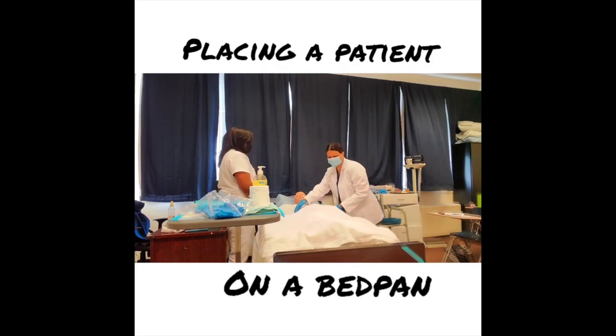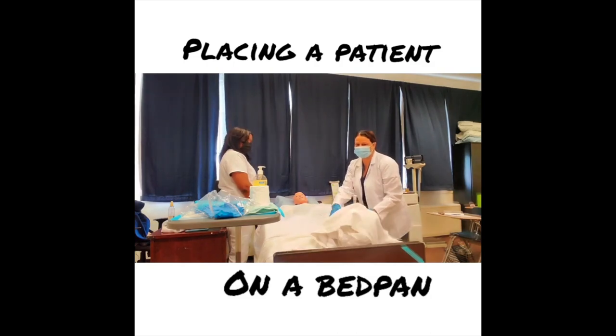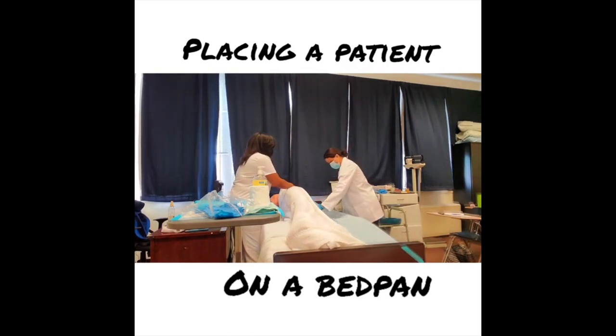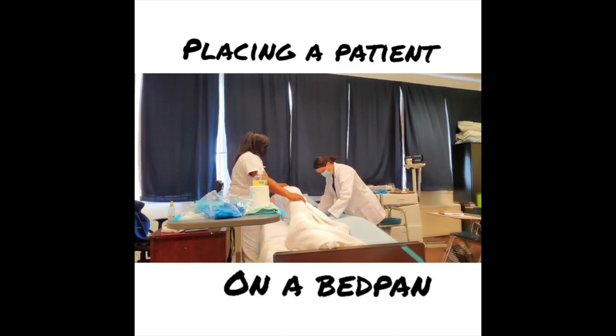One, two, three. I'm going to cross my patient's leg, and at this time, I'm going to cross my patient's arm to maintain proper body alignment. On a count of three, Mrs. Jones, I'm going to slide you to the side. Mrs. Jones, I'm now going to proceed to place a chuck under you to protect your back.